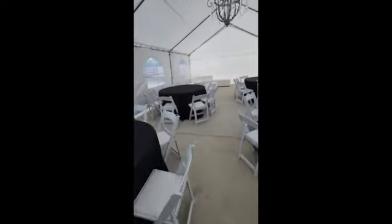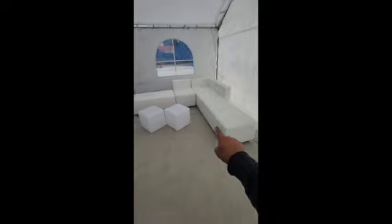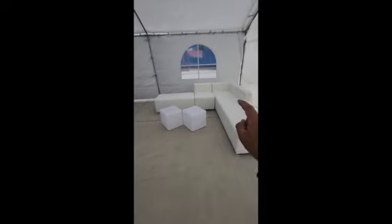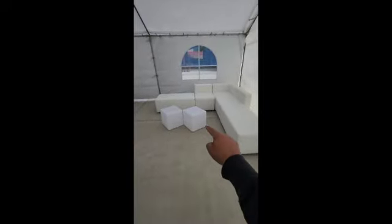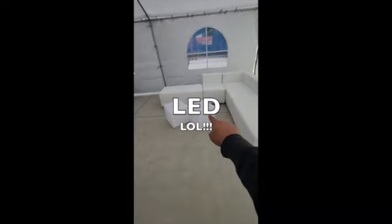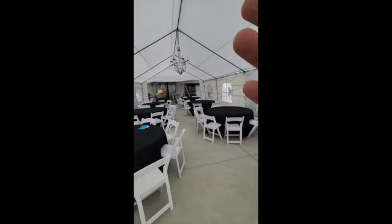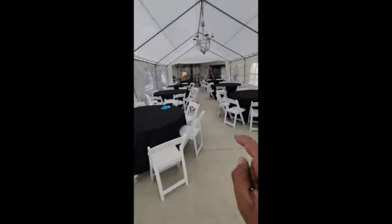Okay guys, so the setup is completed. Let me go ahead and show you guys around very quick. Perfect. So this is about six round tables, 60-inch round tables, with 48 of the white resin chairs. They have a 6-piece lounge furniture. In this case, the client asked us to add an additional LAE cube, I'm sorry. So here it is. Obviously a 20 by 40 tent with window walls, luxury chandelier, black tablecloths.